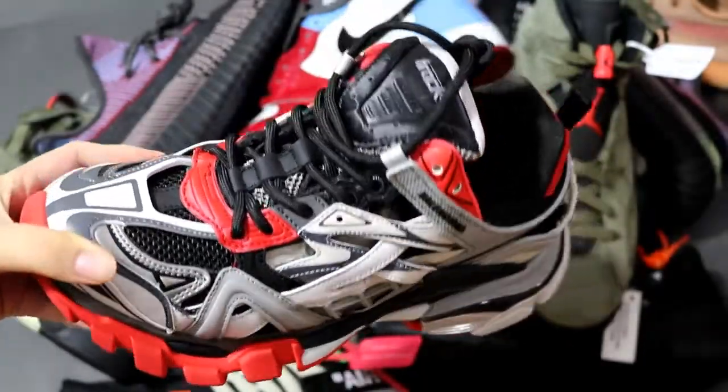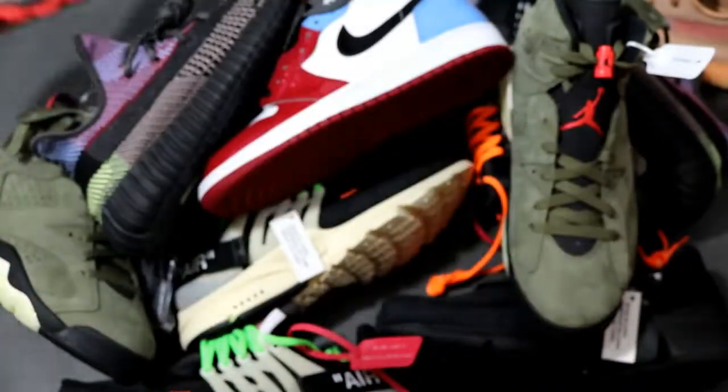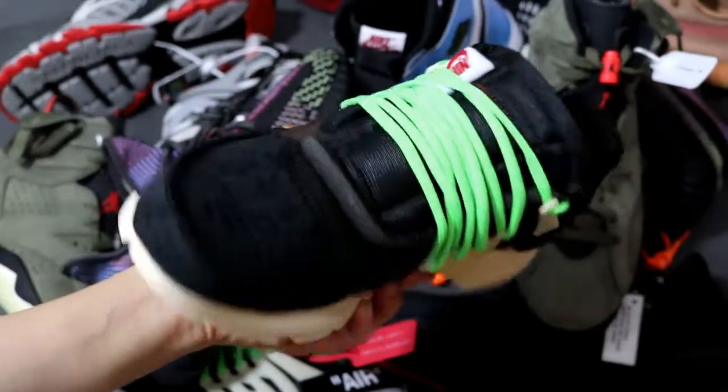This is the Balenciaga Track 2. Amazing quality. Also, let me show you our Off-White Nike shoes. Off-White Nike shoes are also very, very popular.